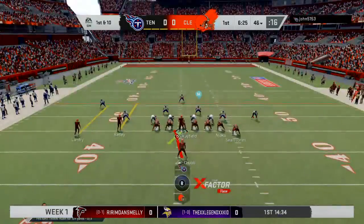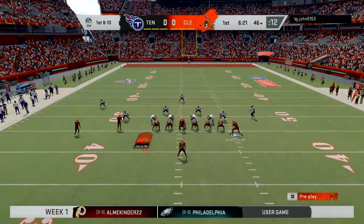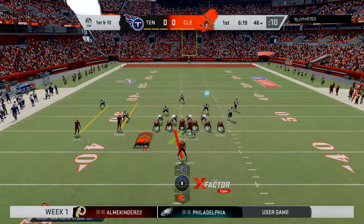Set. 180. Mike is 59. Mike to 59. I got you. Hurry. Motion.